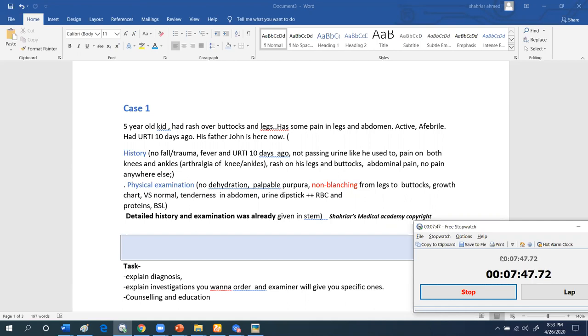Tell a little bit more details about the follow-up, especially the treatments and supportive care. Some of the management plan you need to tell. And one more thing, the examiner will give you specific ones. When you tell me the investigations, you also need to ask the examiner, is there any office test or any blood result available for me?